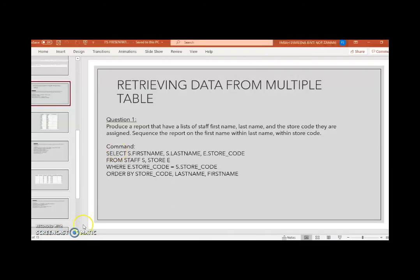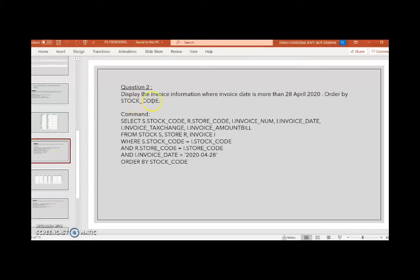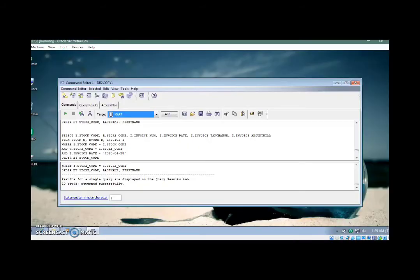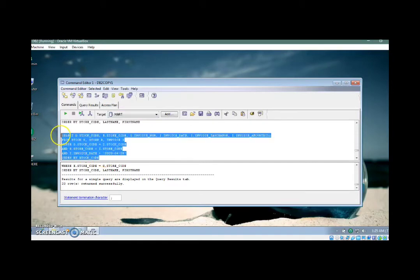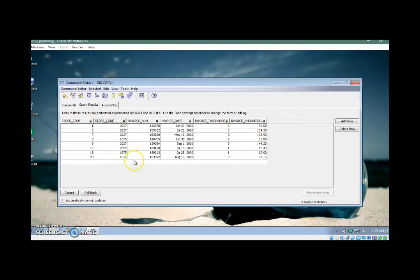For question number 2, display the invoice information where invoice date is more than 28 April 2020. Order by stock code. In DB2, we select stock code, store code, invoice number, invoice date, invoice text change, and invoice amount bill. From stock S, store R, invoice I, where stock code from stock table is equals to stock code from invoice table. Store code from store table is equals to store code from invoice table. And then invoice date from invoice table is more than 28 April 2020. And order by stock code.